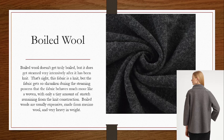Boiled wool. Boiled wool doesn't truly get boiled, but something similar does happen. It gets steamed very intensely after it has been knit. That's right, this fabric is a knit. But the fabric gets so shrunken during the steaming process that the fabric behaves much more like a woven, with only the tiniest amount of stretch remaining from the knit construction.